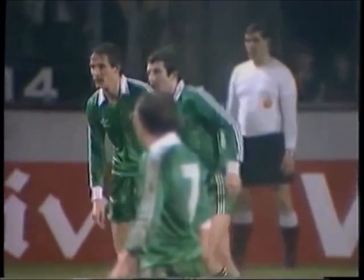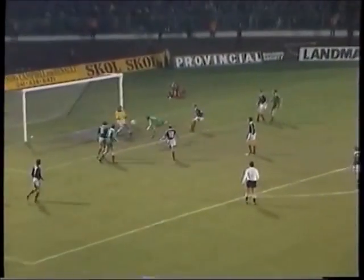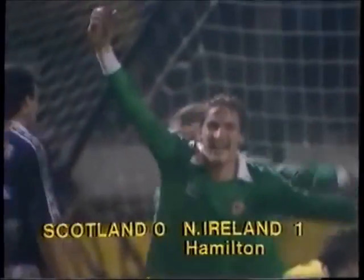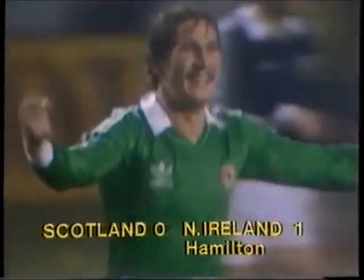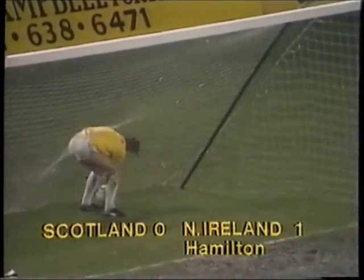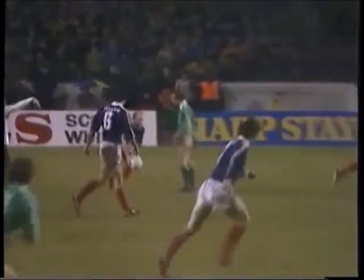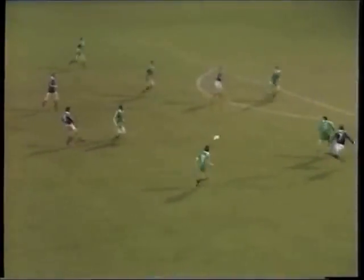Hamilton, the far side of the box with Jerry Armstrong. Michael Roy. Billy Hamilton makes it 1-0 to Northern Ireland. Well, that's the bonus Northern Ireland were looking for on the blow that Scotland were dreading. In every other match, no side has scored more than once. That's how tough it is.